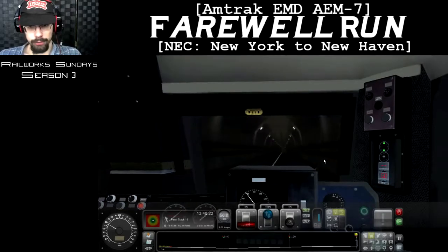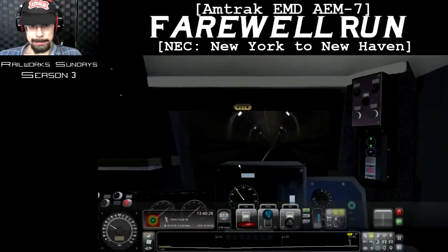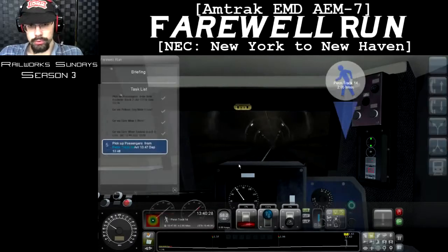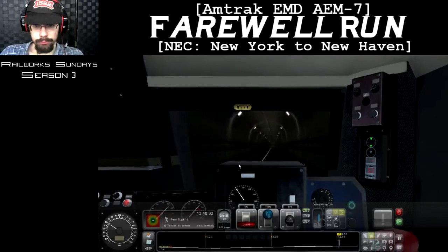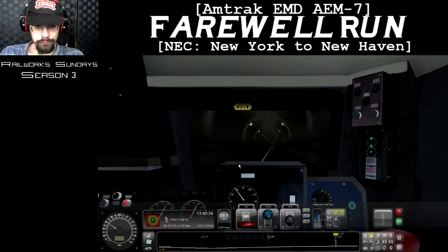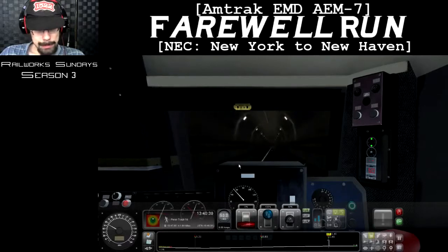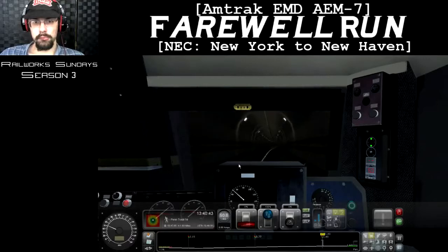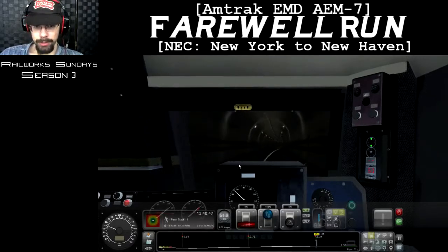Too much of a problem just yet. There's a 50 mile an hour limit coming up. Alright, start applying brakes. Release. I'm probably doing the braking system wrong on this locomotive somehow, but I just don't know what I'm doing wrong.